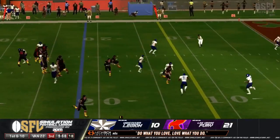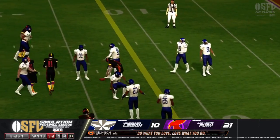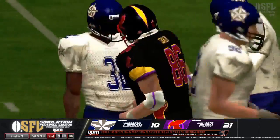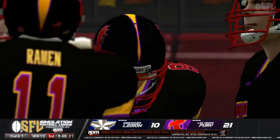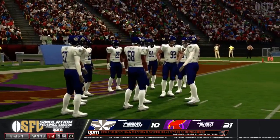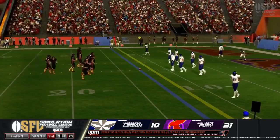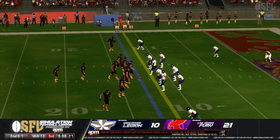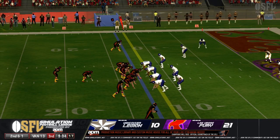3-step drop. He throws a quick fade route. It looks like a quick little release route to the tight end. And that was good to number 86, Raymond Tango. And I believe that's his second catch of the game. Rahman's been pretty efficient, 8 for 11, 72% completion percentage. The offense has just been firing on all cylinders lately.